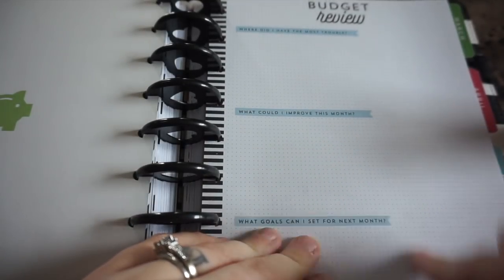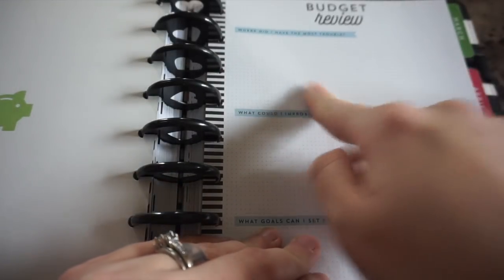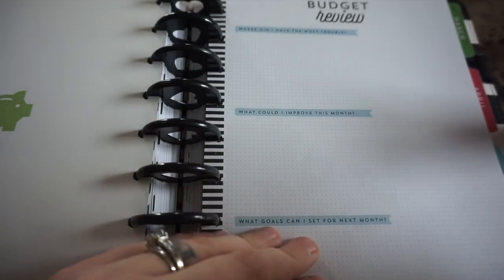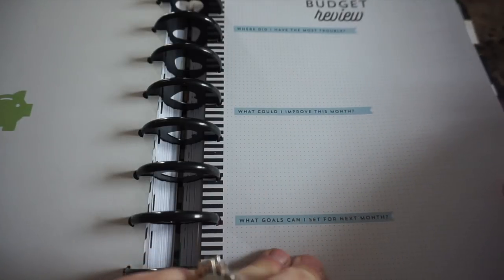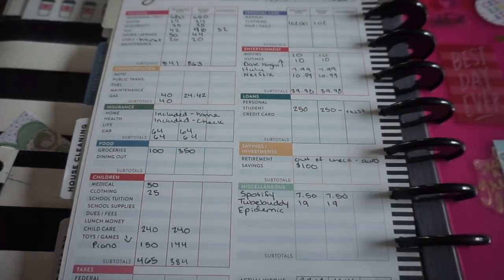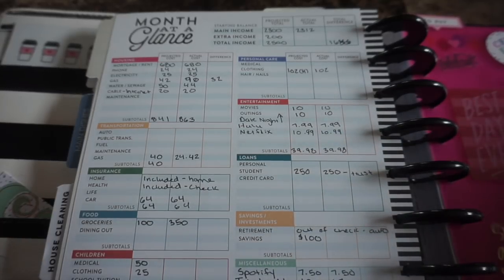So this part I'm going to be doing at the end of the month, the budget review. Where did I have the most trouble? We're going to talk about grocery shopping in here. What could I improve this month? Not grocery shopping as much. And then I want to start saving. I really want to start saving some personal money. So those are big things that I'm going to write in my budget review. But this is how I'm actually budgeting. So this is what it looks like. These are my numbers and this is what we have come up with.